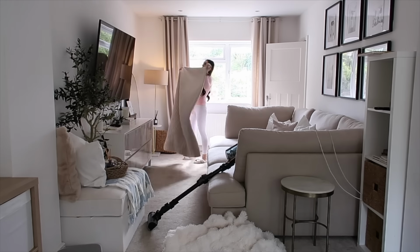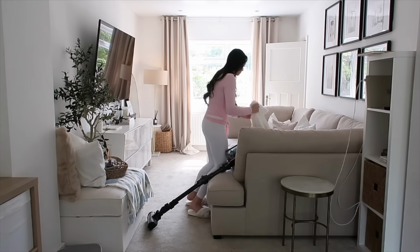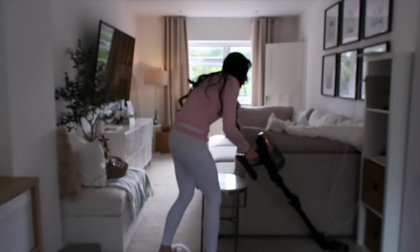Moving on to the living room, I just needed to give it a little freshen up. This is our new sofa, guys. I'm obsessed. It's from Sussex Sofas. I'll link it down below. We've got the Carnaby, and when I tell you, it is the comfiest thing.